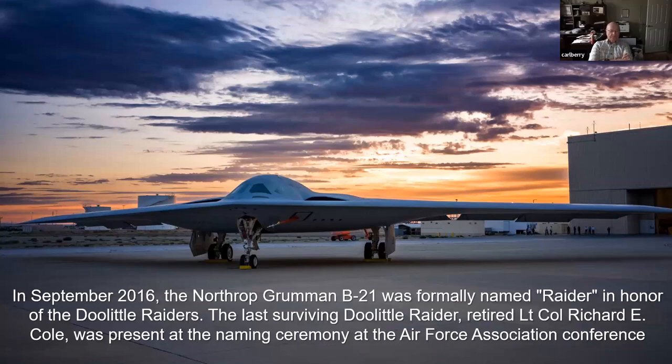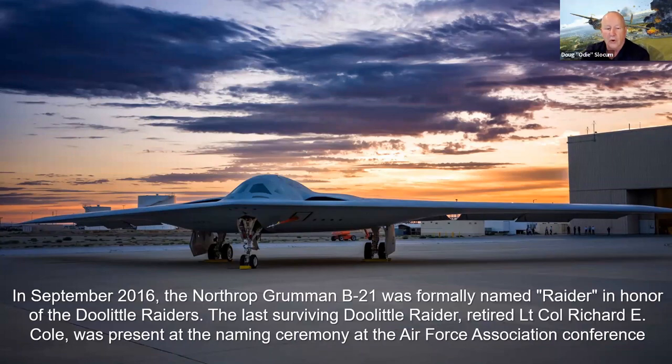Also, if you did not know, our new B-21 bomber, which is going to be the replacement for the B-2 stealth bomber, did its initial flight a couple months ago. But in 2016, Northrop Grumman named this plane that hadn't flown yet Raider, because of the Doolittle Raiders themselves. It was announced at a ceremony at the Air Force Association conference in Washington, D.C. in 2016. The only surviving raider at the time, Lieutenant Colonel Cole, was present. That is the name, the legacy, the history of what they're trying to portray in the new B-21 Raider bomber.